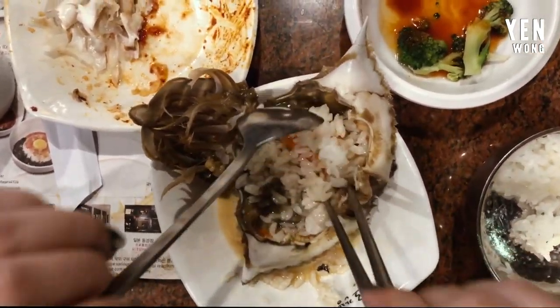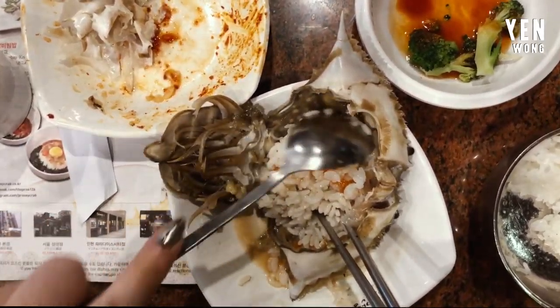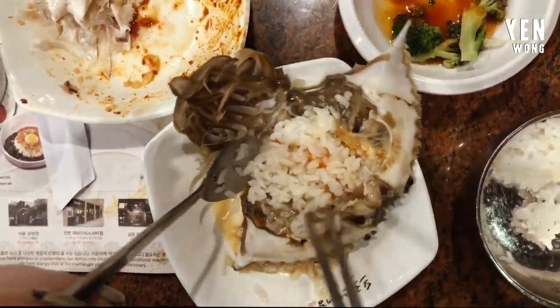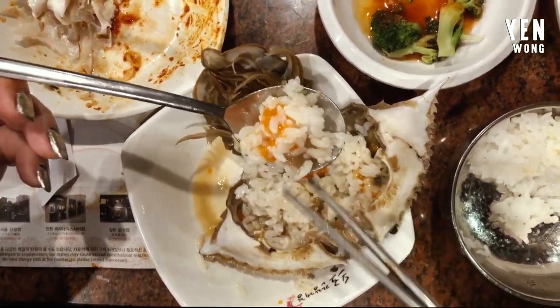So you have to mix the roe with the rice in the shell. I know it looks like a mess now, but it's superbly delicious. And then you scoop the rice with the roe. Oh my god, this cholesterol overload.